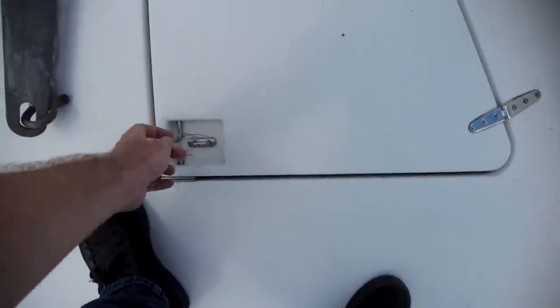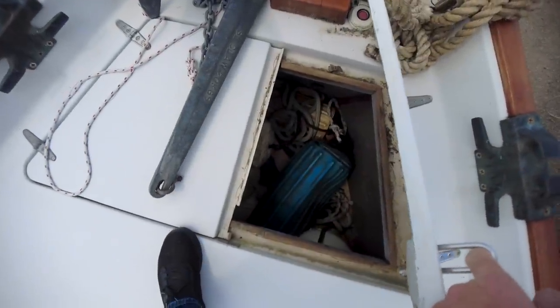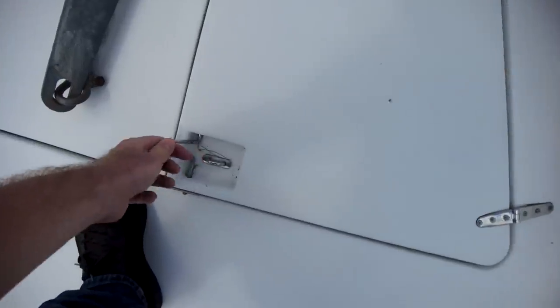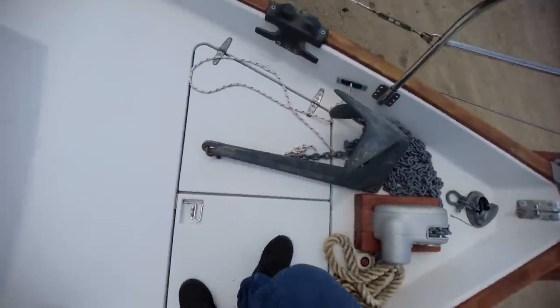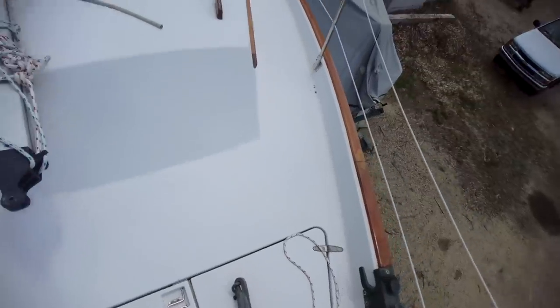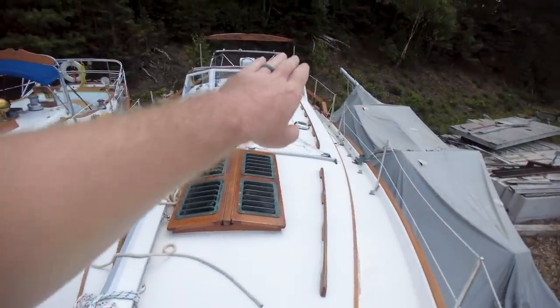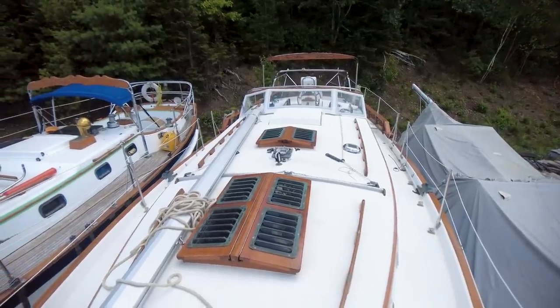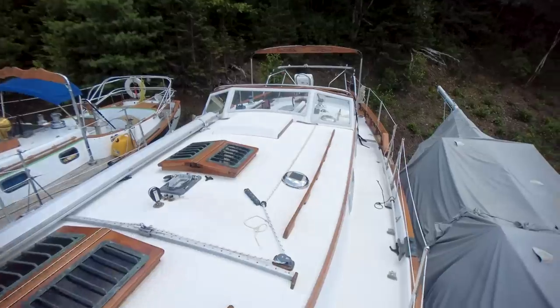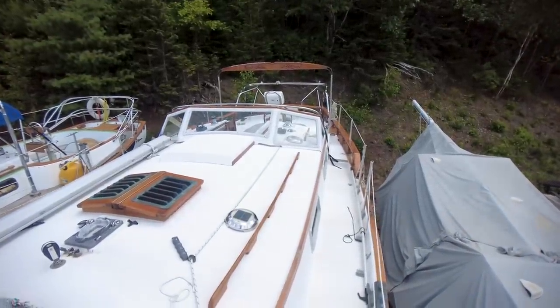Take a look at the chain locker down here. Bow locker slash chain locker on the foredeck out here. Looking aft. Again, very pretty boat. I love that little kind of semi-hard dodger right there. Obviously, there's canvas as well that will complete that enclosure for this boat.